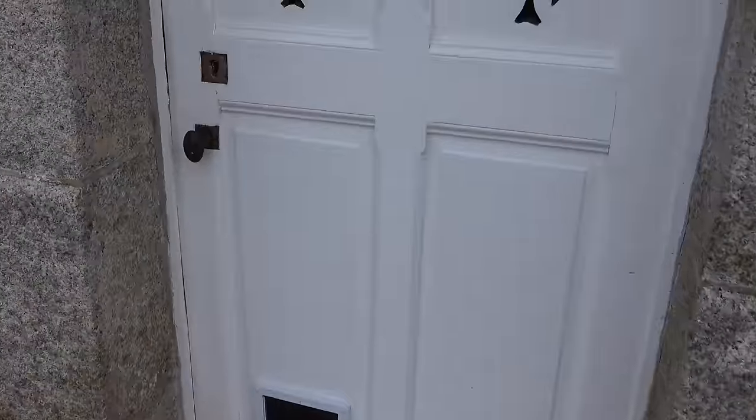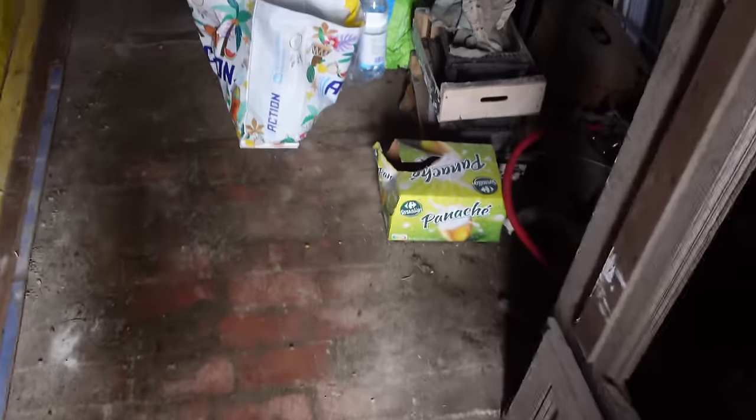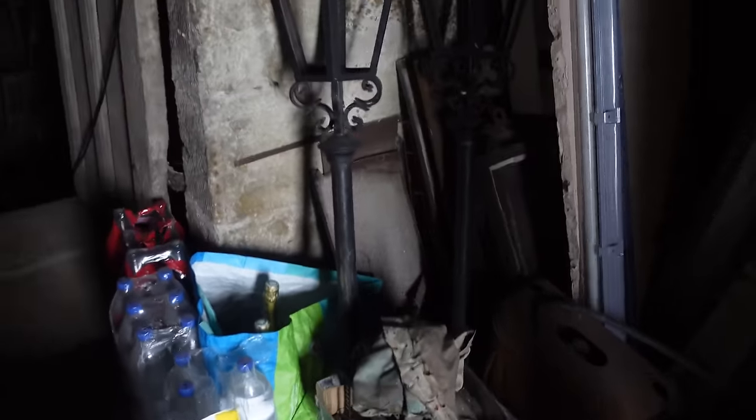So we're going to get this in now. I'll have a look in the cellar. It's a dumping ground at the minute. I've got them lanterns, but I don't think they're going to go really. And then there's these ones. These ones are really nice, to be honest. They're really simple.